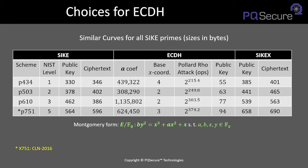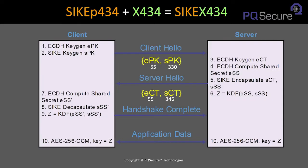For instance, by the SafeCurves criteria, the Pollard rho attack is 2 to the 250 power, very secure in the face of classical computers. For ECDH, this corresponds to also about a 55 byte public key size, and so if you add the public key to the SIKE public key and the public key to the SIKE ciphertext, you get 385 bytes and 401 bytes for our proposed SIKE-X scheme, which is a hybrid of SIKE and the X scheme for ECDH.